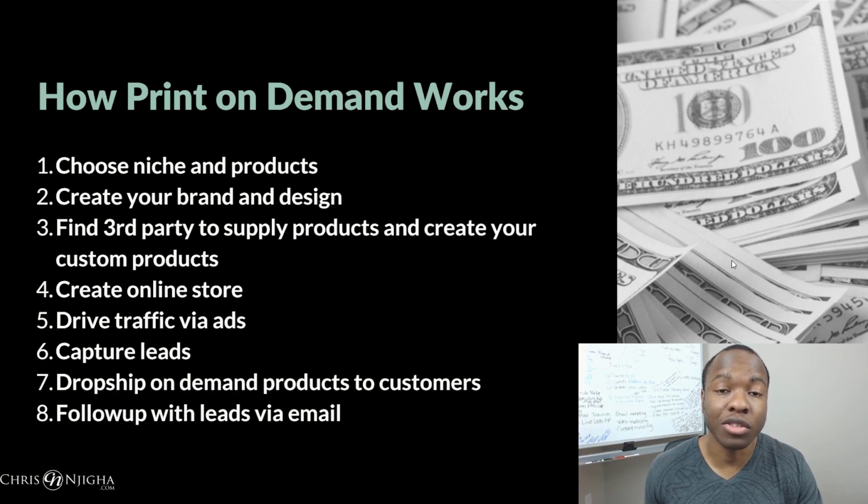And then you'll create an online store. Let's say it's a Shopify store. You'll drive traffic to that store via ads or any other form of traffic you want. You'll capture leads on the front end so that people who don't buy, you can follow up with them later. Once they go to your store and click on a product that they want, that goes to your third-party supplier, who's dealing with that, and they'll take your brand and create that product right then and there. So you don't have to buy inventory. You don't have to keep inventory. It's made right when the customer buys it. They create it, pack it, and drop ship it to your customer's door, where you don't ever have to touch it or see it or deal with it.